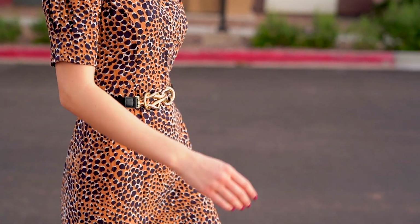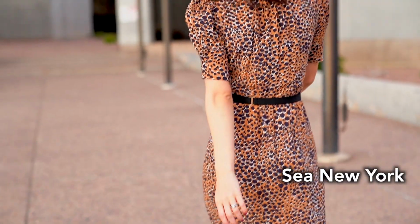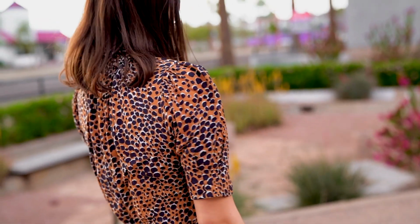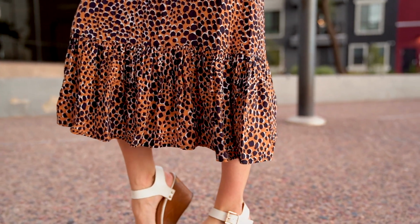And finally, this was by far my favorite dress that I ordered this round. This is from the brand C New York and it retails at $385. I felt so pretty while I was wearing this. My confidence went through the roof. I love how stunning and fashionable this is without showing a lot of skin. And that is probably my favorite thing about Rent the Runway, modest clothing.